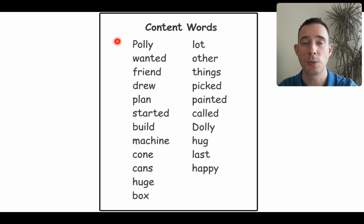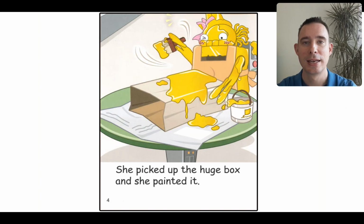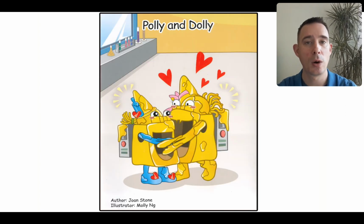Let's read through our content words so we know them all. Polly, wanted, friend, drew, plan, started, build, machine, cone, cans, huge, box. Good job. Back at the top. Lot, other, things, picked, painted, called, Dolly, hug, last, happy. All right. Now that we know our words, you can go back through it one more time.